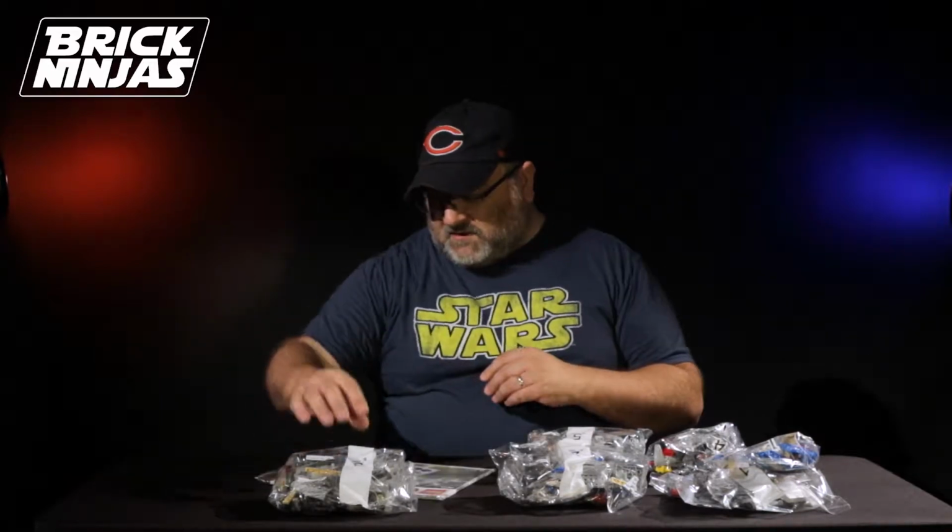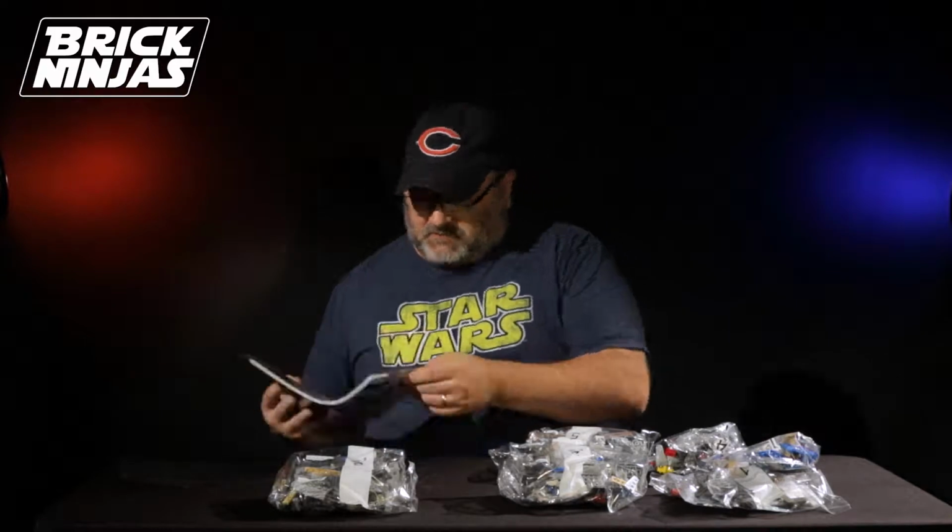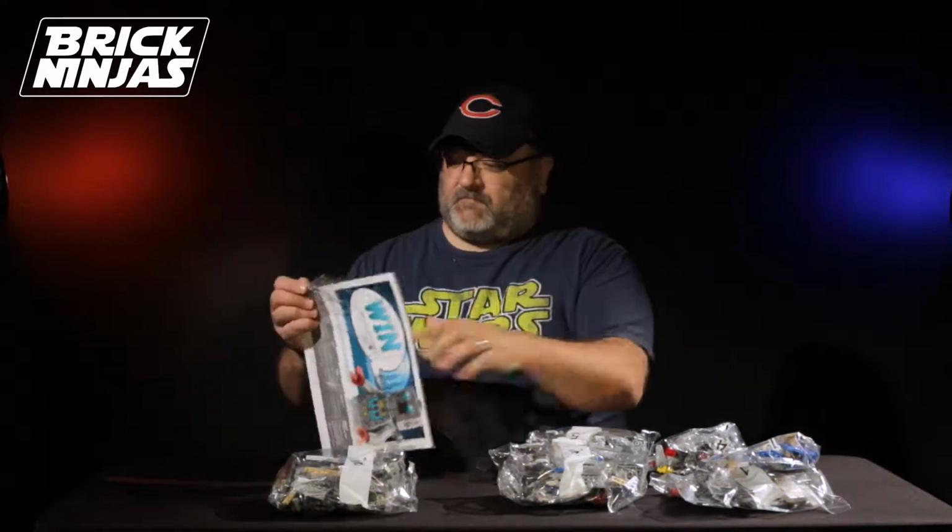How many bags do we have? Bag number 1, bag number 2, bag number 3, 4, 5. Oh, there's 2 number 1s. All right. And a pretty cool instruction booklet with some stickers. I wish they wouldn't do the stickers anymore. I like to print it on bricks, actually. But, whatever. Because sometimes you put the stickers on, they're not very forgiving if you get them on wrong. So let's get started.